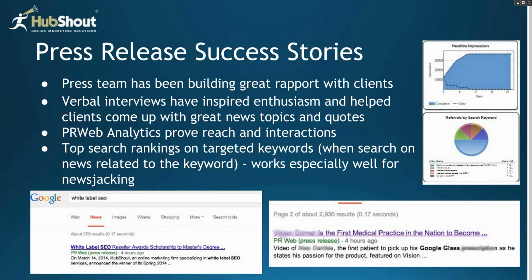Another one on the right that we also put out this morning was at the top of page 2 for one of their primary target keywords that they're trying to optimize their website on. Again, this is showing at the top of page 2 for this term from just releasing it this morning. So these sites, PRweb especially, that site's a very authoritative site, and these are beneficial for getting visibility on the topics that we're writing about.